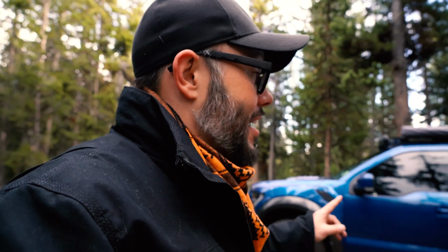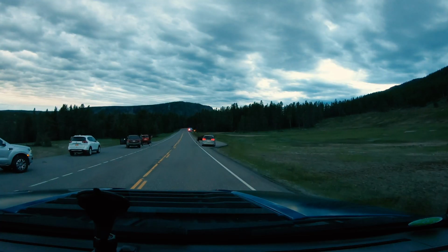But for the time being, I'm just going to load a few things that I don't mind leaving here. I have this campground for a couple of nights and it's mine. So I'm going to jump in the truck and we're going to go get some content.